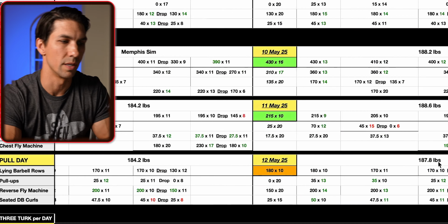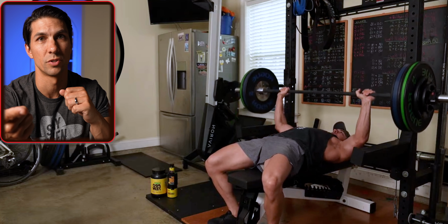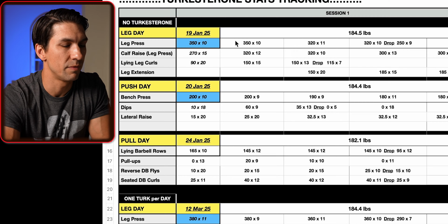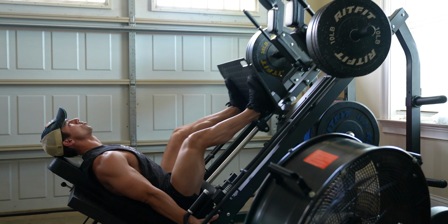So good sign so far, but when it comes to strength, that wasn't quite the case, and that's what we're gonna get into next. I did leg press for legs, and then bench press for chest day, and then I did these seal bench rows for my back day. And I had all those numbers. I started with 350 for 10 on the leg press and ended up with 350 for 15.